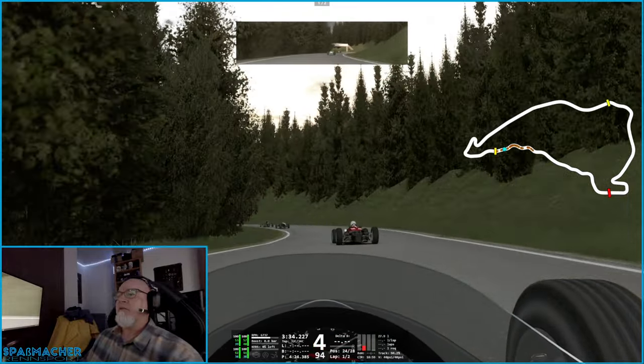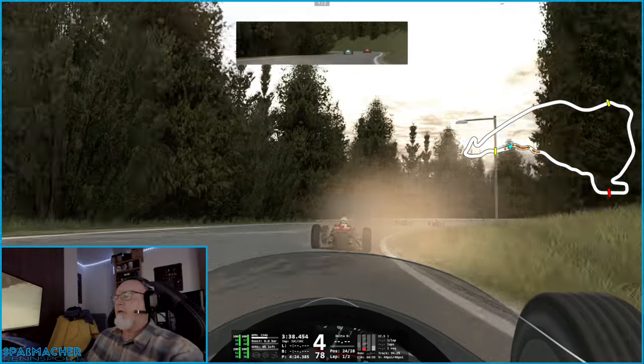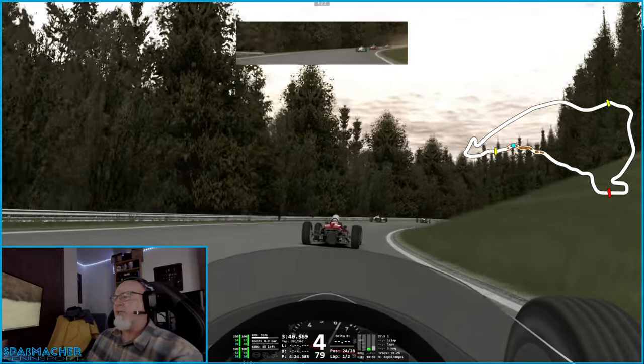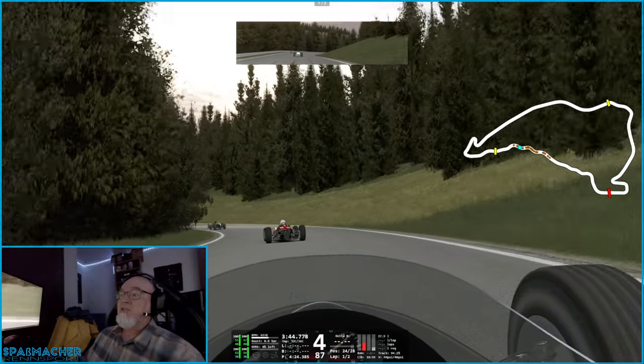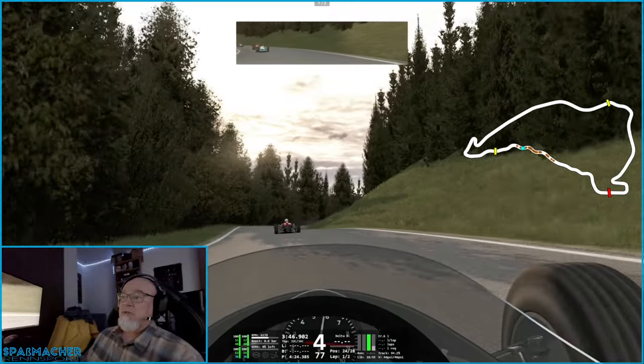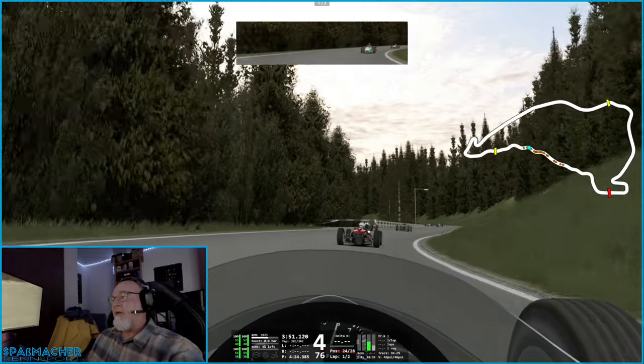It's a great track though. It's got a good rhythm to it. I can imagine driving another car much better than this. This car likes to get tail happy under throttle. It's a very light car, of course.